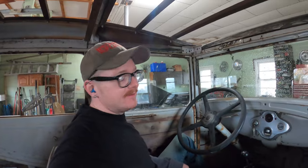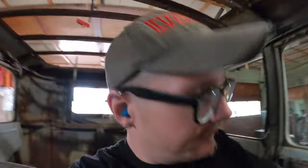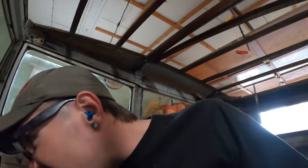I'd say the first test drive went great. It runs great. And everything else it needs is just drivability and comfort stuff, like tires and a roof, stuff like that. But, oh my gosh. It's just surreal. I can't hardly believe I'm the owner of a Model A.